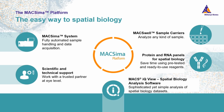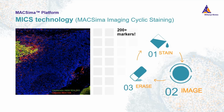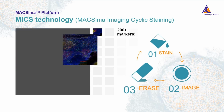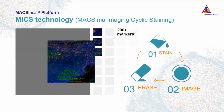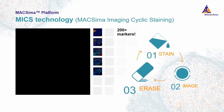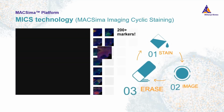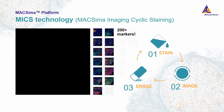Thank you, Ariad. So our Maxima platform is based off of our MICS technology. This stands for Maxima Imaging Cyclic Staining. It's an iterative process where we cyclically stain, image, and erase up to 3 markers per cycle. In principle, this means you can have unlimited repetitions to achieve whatever plexing your experiment requires. We have 2 erase mechanisms in this process. One is a fluorochrome release, and the other is fluorochrome bleaching. And this is how we achieve that amazing high content proteomic information on the Maxima platform.